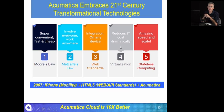Another development on the hardware side is this notion of virtualization, where you can put n number of servers on the same box, tremendous cost savings. And then finally, this idea where whether you're on an Android or a Macintosh or a Microsoft, a big device, a small device, it doesn't matter, you've got this notion of stateless computing where the data can be brought to you. Acumatica takes advantage of all of these.